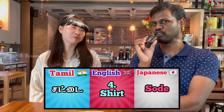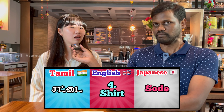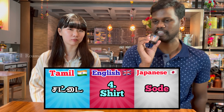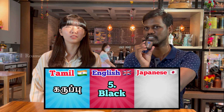In Tamil, we have a cloth, sattai. Say, for example, sattai. So you use sode to mention the shirt. Yes. Sode, sattai. Okay, so the next word in Tamil, karupu.